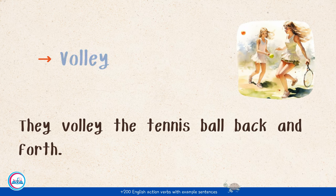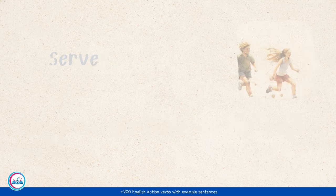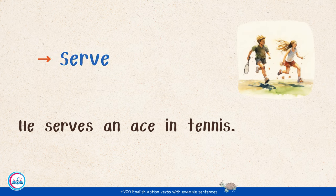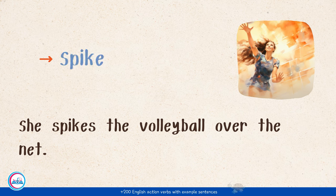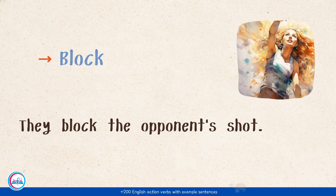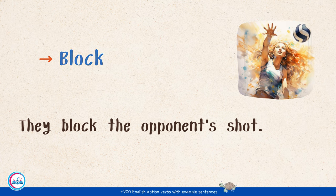Volley. They volley the tennis ball back and forth. Serve. He serves an ace in tennis. Spike. She spikes the volleyball over the net. Block. They block the opponent's shot.